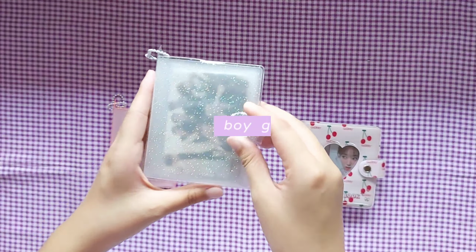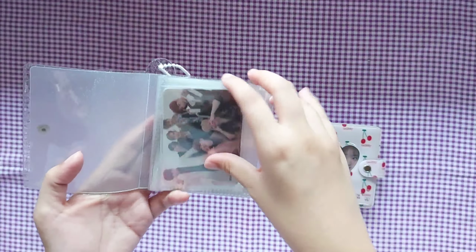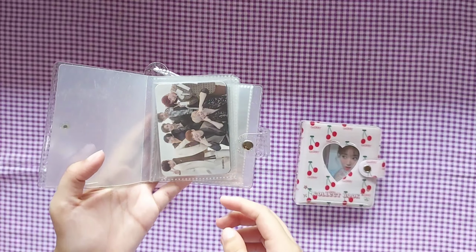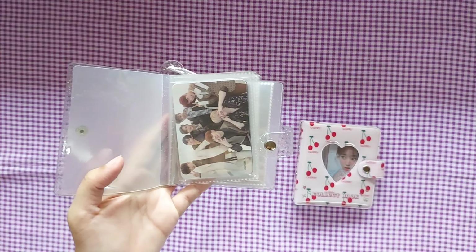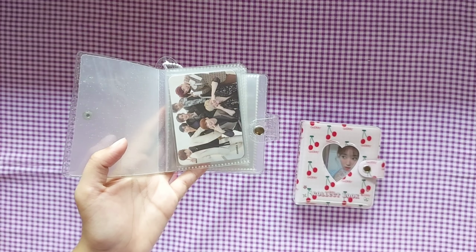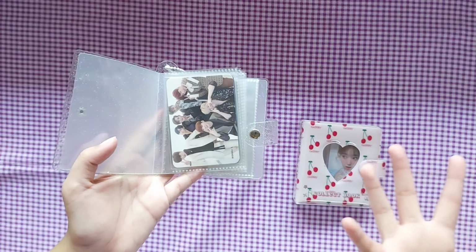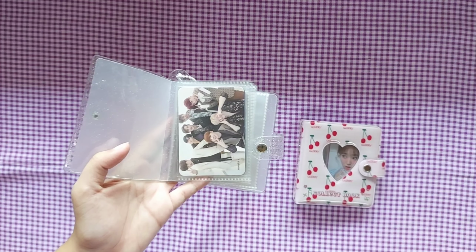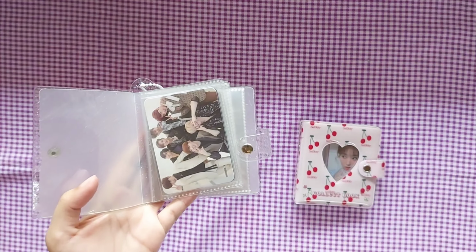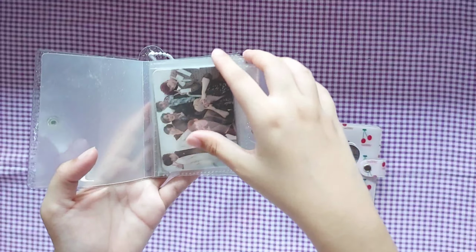The last for the tiny binders is the boy group one. So the first one is Monsta X. This was in their Beautiful era. I forgot what their trilogy was called, but this was part of the trilogy and this was the last in that trilogy. And I absolutely love that trilogy from Monsta X. It's the period where I got so attached to them.